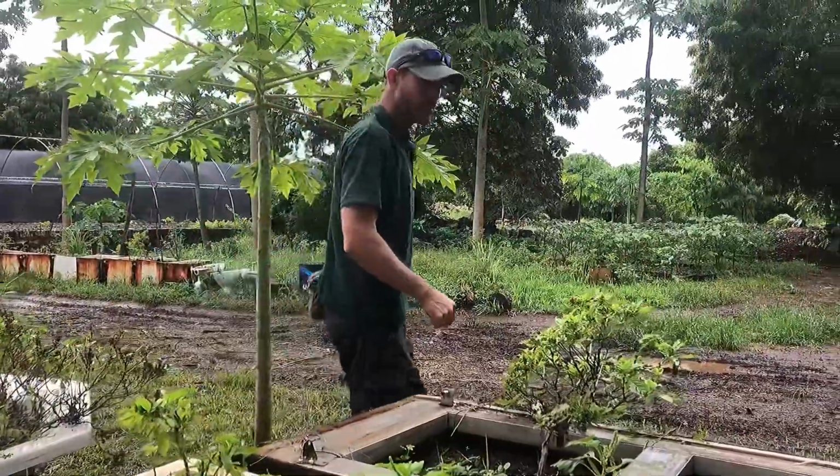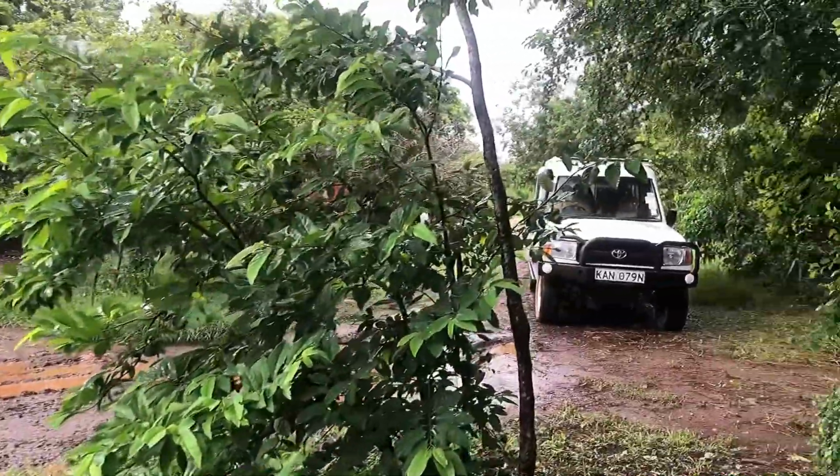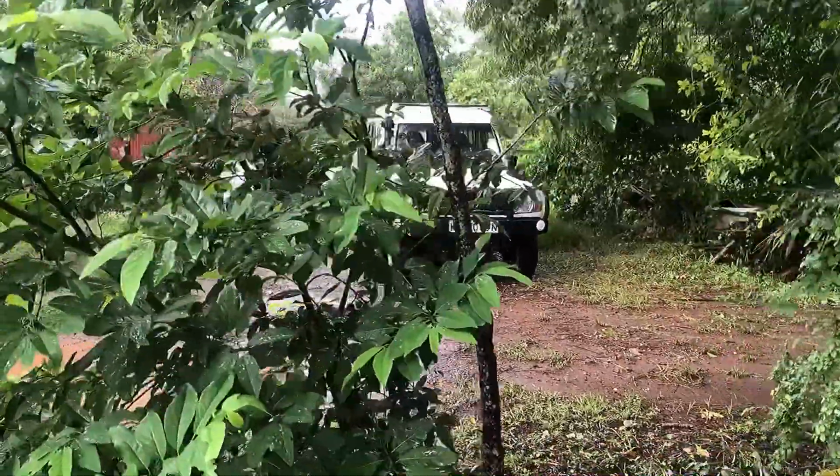I was in a forest up there, walking through this forest in the middle of nowhere, and there next to the path was a grizzly. I was like, wow, this is a wild, wild one.